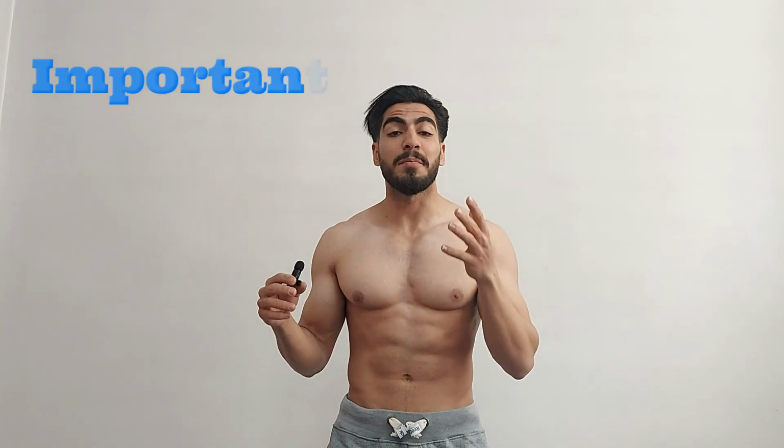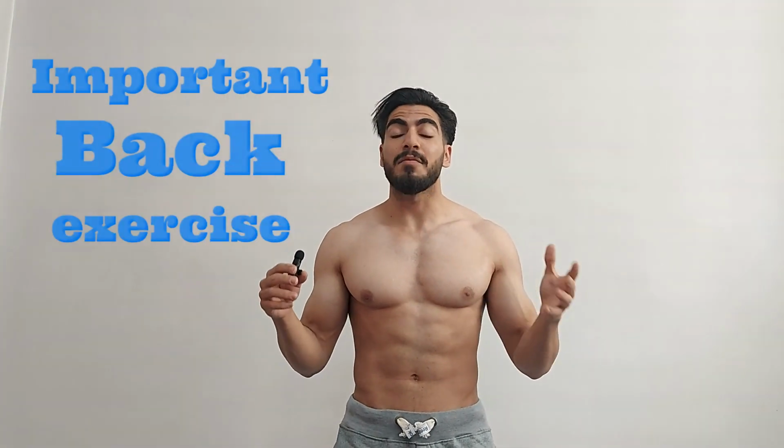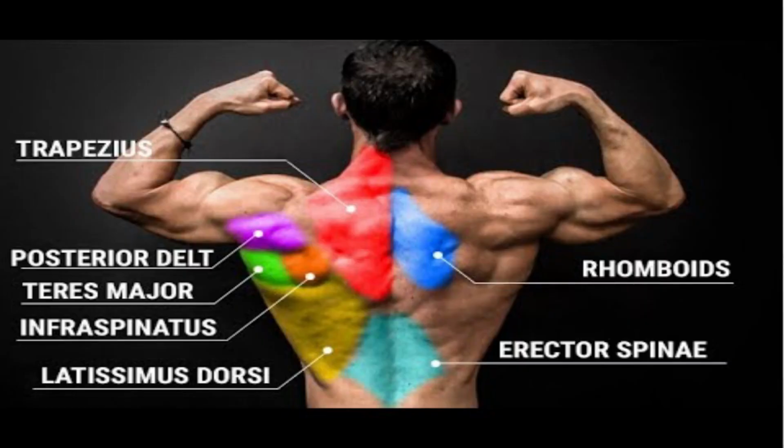Today we're going to do important back exercises, and we want to engage all parts of the back, like the trapezius, posterior deltoid, teres major, infraspinatus, rhomboid, and erector spinae. Guys, these exercises are very important to grow your back. So stay with me until the end of the workout, and let's go and start a great exercise together.